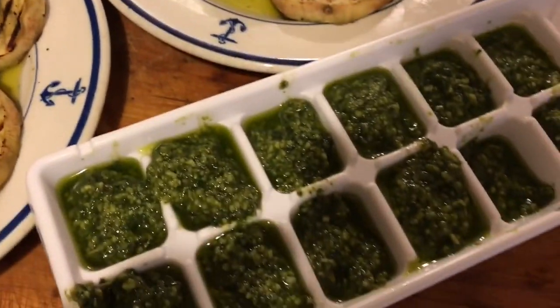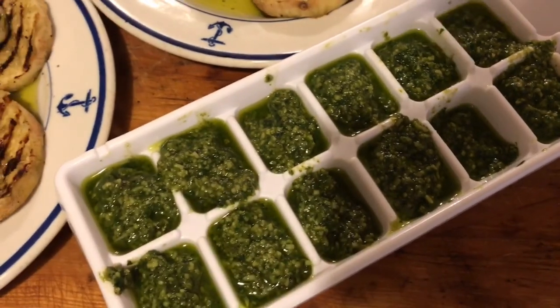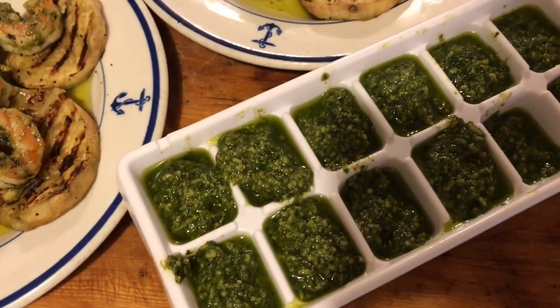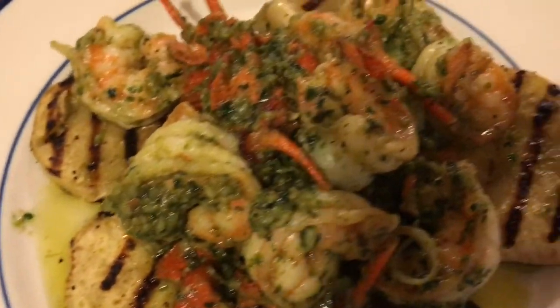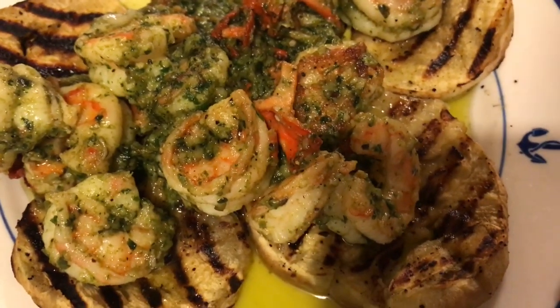Here's what I do with all the rest of it that's left over. Stick it in ice cube tray and put it in the freezer, and it'll last for months. And each little cube is about a serving. So for me and my wife, I usually pop 2 of those out if we want to toss it with some linguine or do something like this with it. But look how pretty those cinnabars are with those big fresh Gulf shrimp. Pretty easy recipe. Once you get the pesto made, it's quick. The whole thing didn't take cooking, probably maybe 10-12 minutes for that.